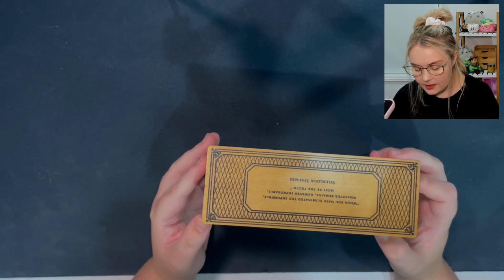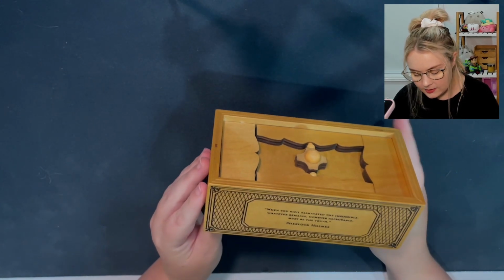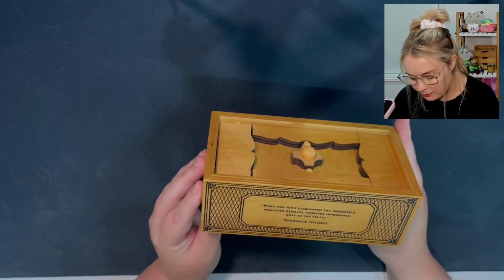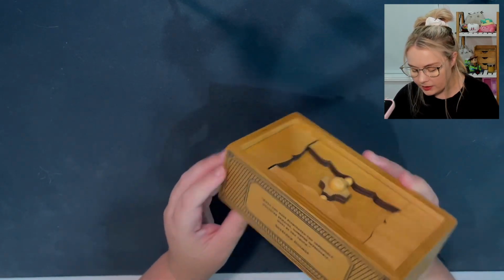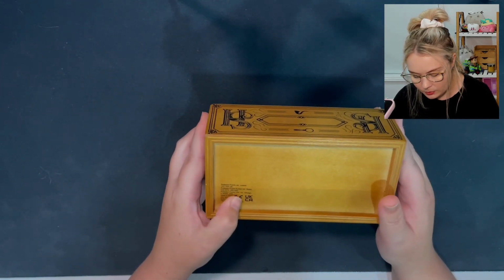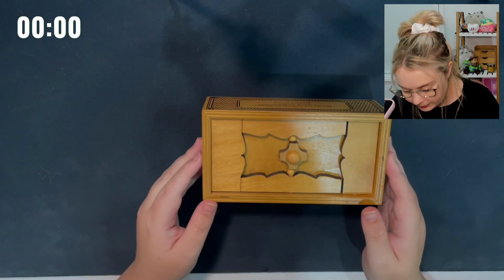On the other side there is this Sherlock Holmes quote, which I will read. It says, "When you have eliminated the impossible, whatever remains, however improbable, must be the truth, Sherlock Holmes." Which I don't know if it has anything to do with the puzzle or it's just like cool decoration. That's nice. And then the bottom is just plain. This doesn't feel like it moves, with our little sticker on here that I can probably remove. So I'm going to attempt to solve this.